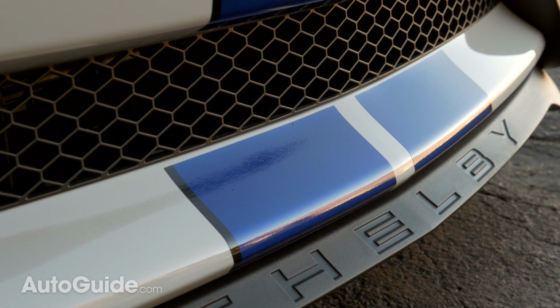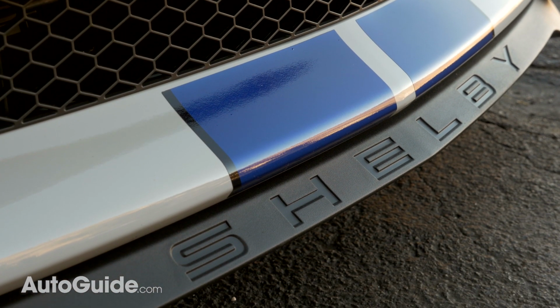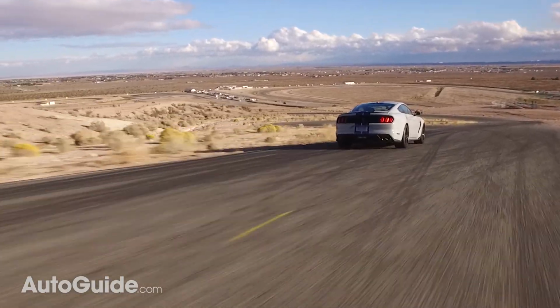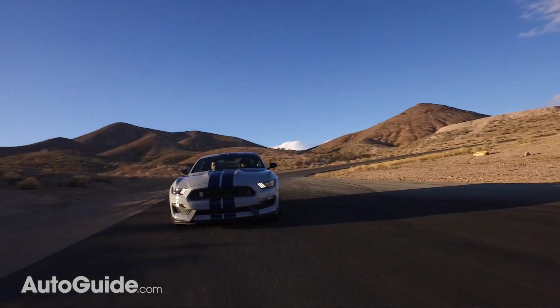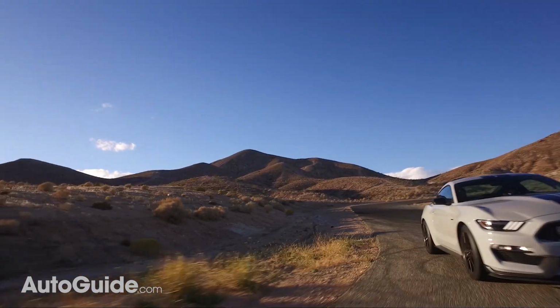And I love what the Shelby version does. The standard Mustang GT is already a great car. It's got a screaming, howling, Banshee-like 5-liter V8, which pulls really well. But this is just the next level of insanity, right? I agree. It just goes so quickly.